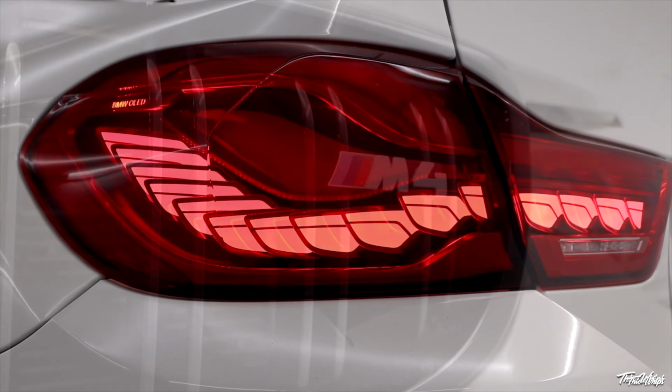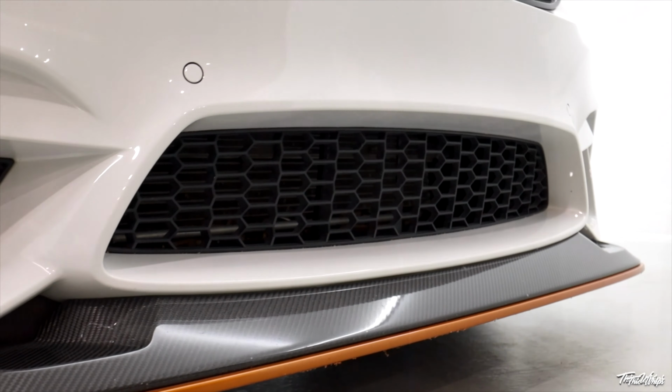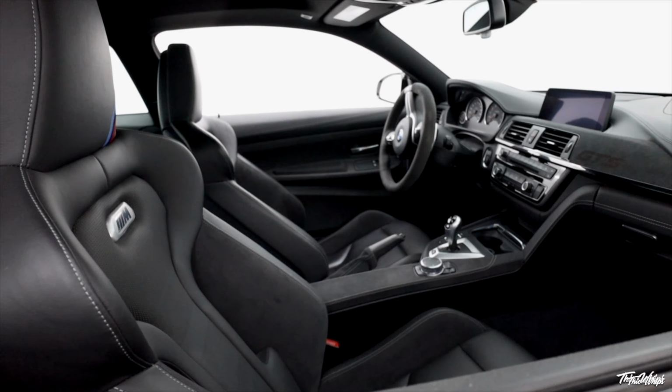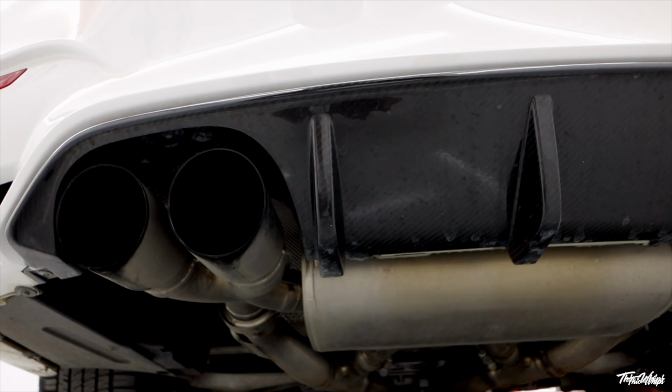My M4GTS is a 2016. It currently has 30,000 miles on the odometer, which is actually on the higher side for an M4GTS, being that the majority of people that buy these cars either don't drive them, they're collectors and they just keep the miles really low, and the other realm of people that buy these cars typically only buy them to have a track car. So the car really won't see many daily driven miles, but it will see obviously track miles.